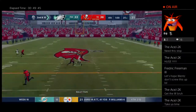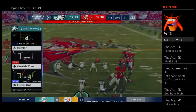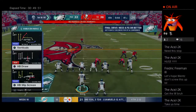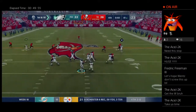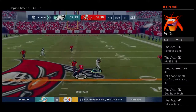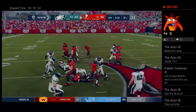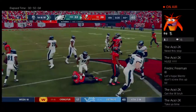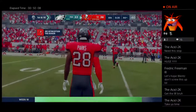Wentz to throw. And they get him down, but not before he takes it across the 40-yard line. 16 yards, a 1st down. Play fake to Sanders. Now here's Wentz. And, a crusher there as it's intercepted. Picked off by Will Parks. And the return comes to a halt right at the 44-yard line.